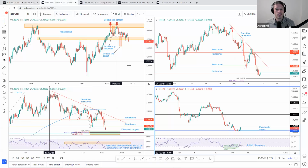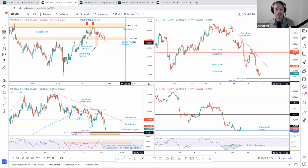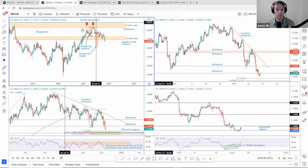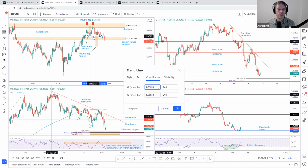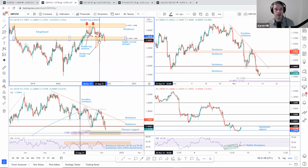Moving over to the pound dollar, a very similar scenario. The weekly supply turn demand has been taken out. That comes in at 36.29, 34.56. Now, alongside that, we have a double top pattern's neckline which was breached in August. Now, this neckline comes in at 36.64, and this was breached, as I said, in mid-August.